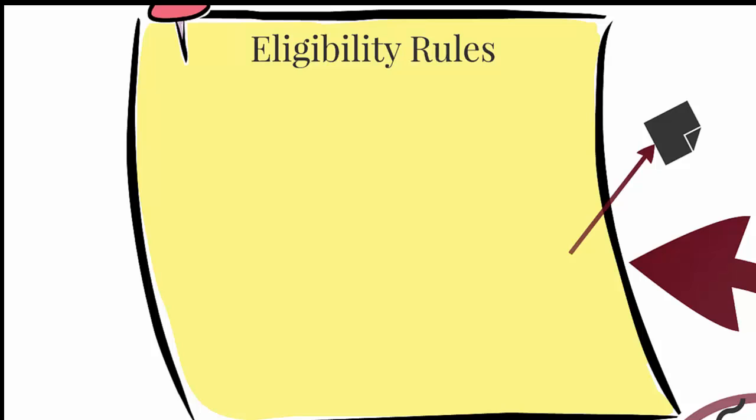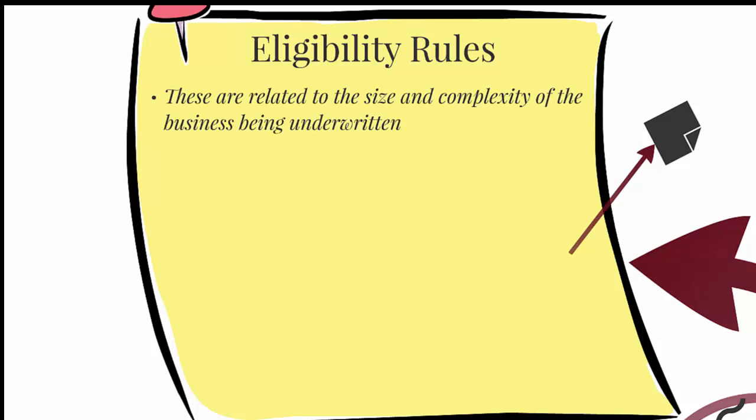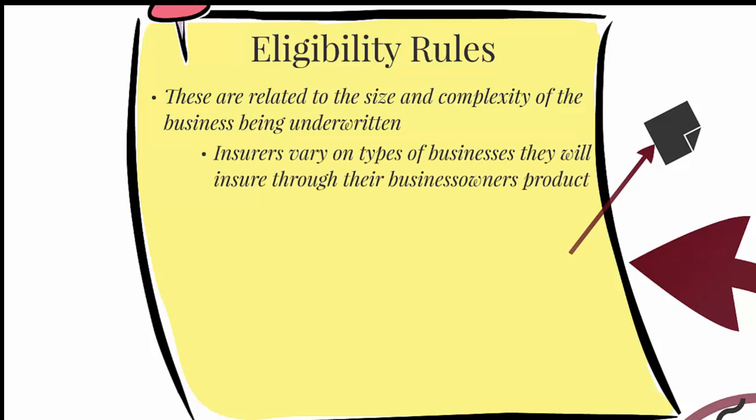Let's talk about eligibility for the BOP. While the BOP is a wonderful option for many businesses, many small and medium-sized businesses actually aren't eligible for purchasing the BOP. Most of the eligibility rules are related to the size and complexity of the business being underwritten. Insurers vary on types of businesses they will insure through their business owner's product. So just because a business gets turned down from one insurance company doesn't mean that they shouldn't keep trying, because another insurance company might have different, more lax eligibility rules.